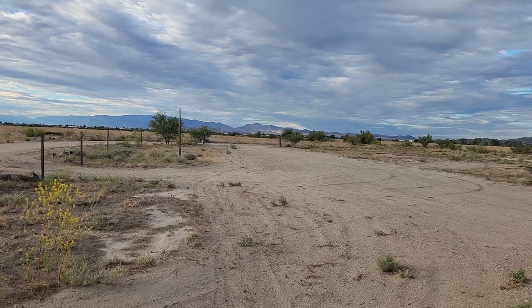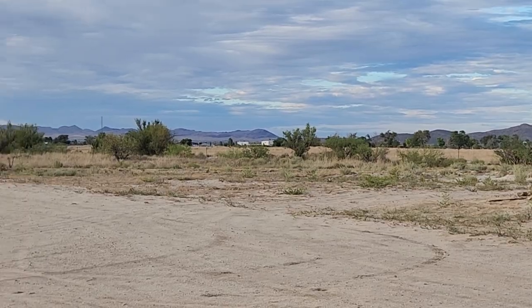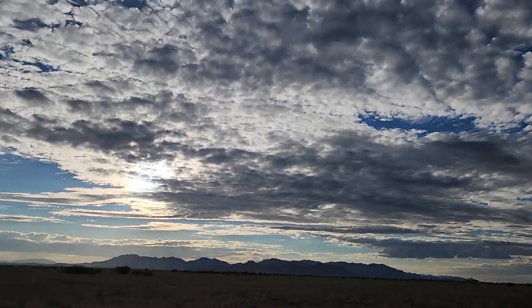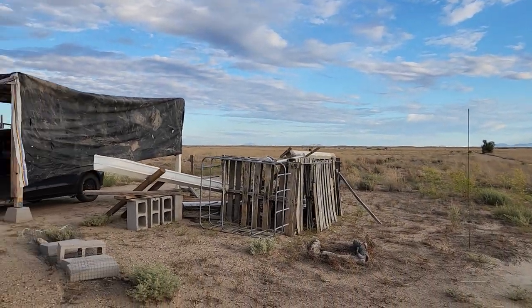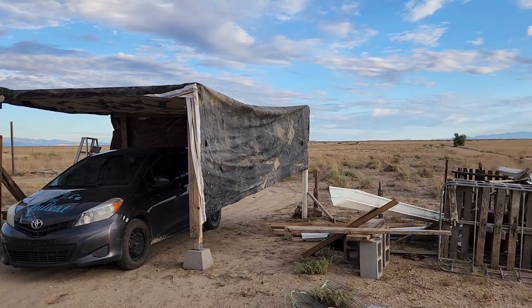So, I guess I'll go. I just wanted to show you a few things around here, and that it's been raining, so it's kind of green. Let's see. You can see it's green. These clouds are beautiful. It's been very cloudy all day, and it's been like 80, 89. So it was kind of cool today.